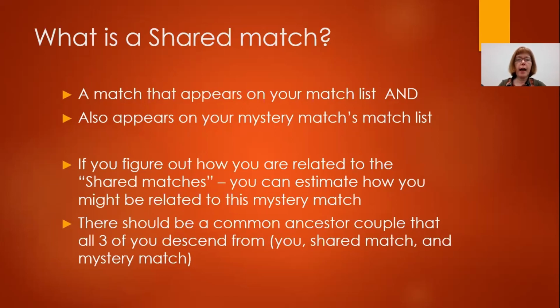So if you figure out how you are related to the shared matches, then you can estimate how you might be related to this mystery match. And you should be able to find a common ancestor couple, especially if it's a pretty close match. The further back matches, it's not going to be so easy, but with the closer matches, you should be able to find a common ancestor couple that all 3 of you descend from. And that would be you, your shared match, and the mystery match.